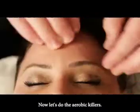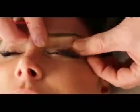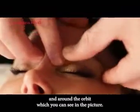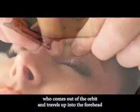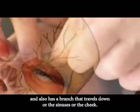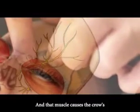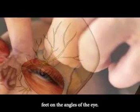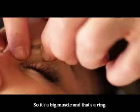Now let's do the orbicularis oculi muscle. The orbicularis oculi goes around the eyeball, around the orbit. As you can see in the picture, see the nerve I was telling you about that comes out of the orbit and travels up into the forehead, and also has a branch that travels down over the sinuses, over the cheek. And that muscle causes the crow's feet on the angles of the eye. So it's a big muscle, it's a ring.